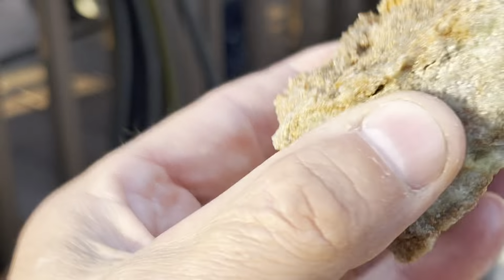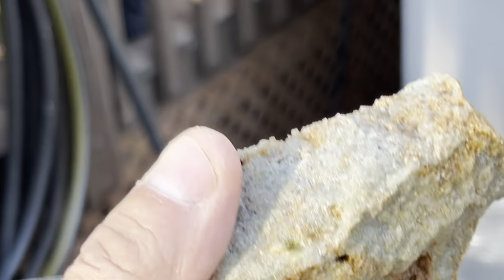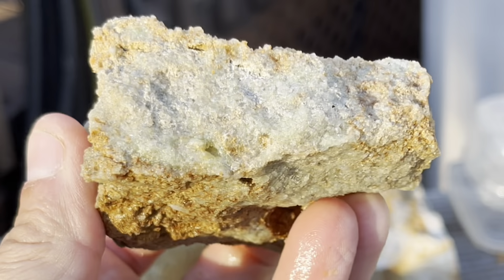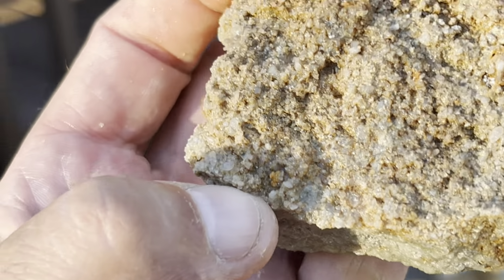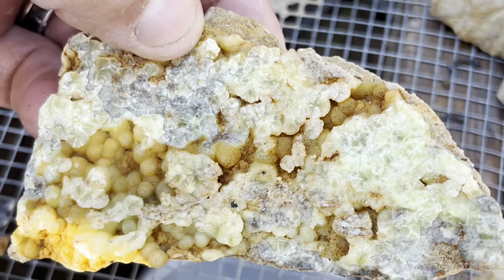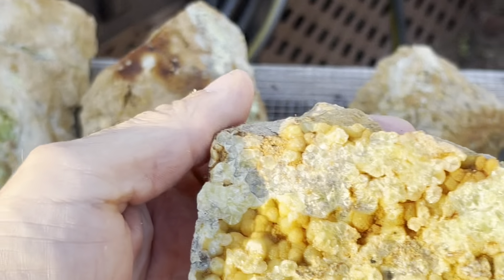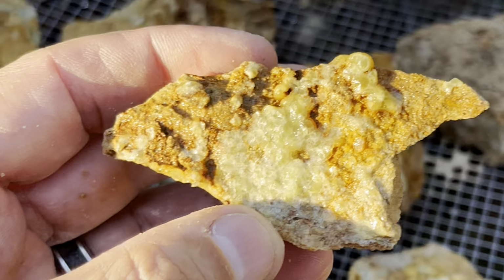Some of this I just collected because I wanted to see what the actual rock was. This was pretty green. It didn't look green on the video, but it's pretty green. It's also wet. I think I already showed you this one, but I do like that. That's going to come out really nice. I think that's going to be my prime sample. I've got a couple small ones.